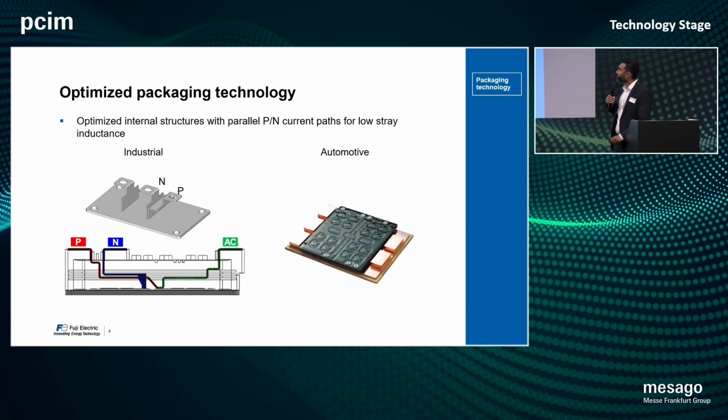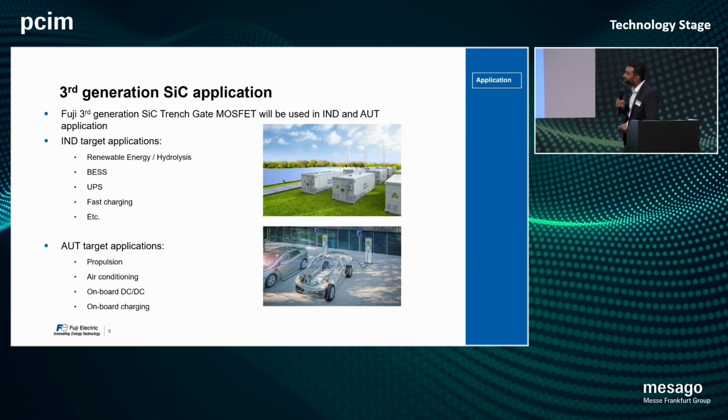So let's come to the optimized packaging technology, with an optimized internal structure with parallel PN. You can see it here for the industrial module, and that means we can provide low stray inductance, also for industrial HPNC modules and for the automotive modules. So the Fuji third generation silicon carbide trench gate MOSFET will be used in industrial and also in automotive. The industrial targets are renewable energy, hydrolyzers, battery storage systems, UPS, and fast charging. And for automotive, propulsion, air conditioner, onboard DC-DC, and onboard charging.